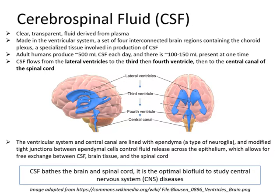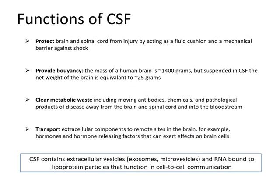So we know that CSF bathes the brain and the spinal cord, and thus it's the optimal biofluid to actually study central nervous system diseases. CSF has a number of functions. It can protect the brain and the spinal cord from injury by acting as a fluid cushion and a mechanical barrier against shock. It can provide buoyancy.